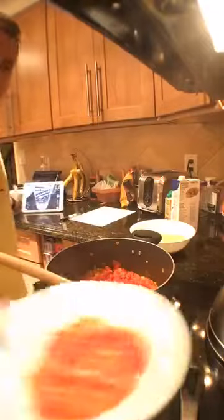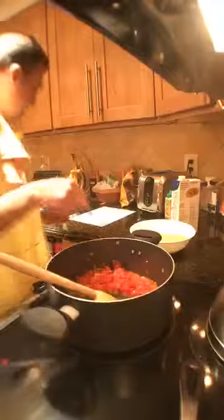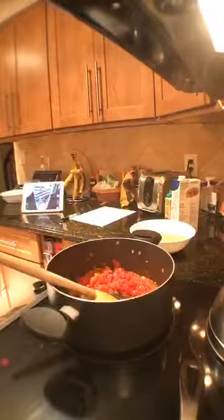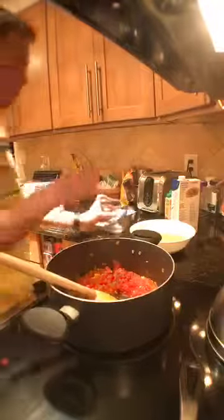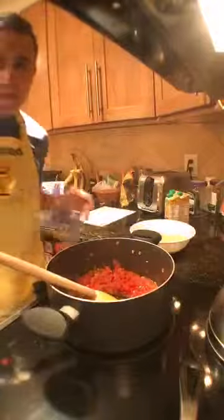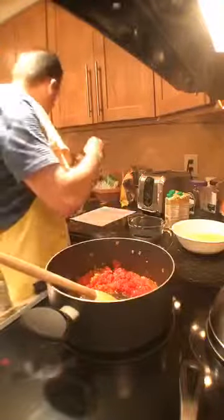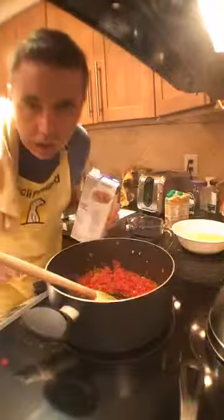Dipping sauce there. Meanwhile, here, we're gonna add 4 cups of the chicken broth to our sauce here. So let's see how much we have left. I have to buy so much.